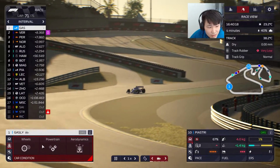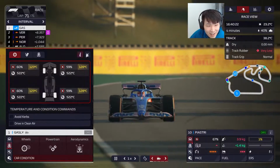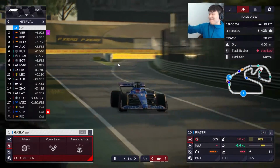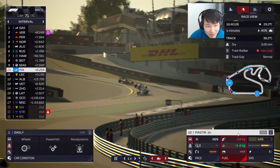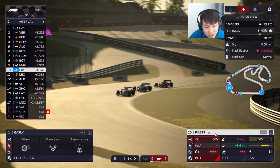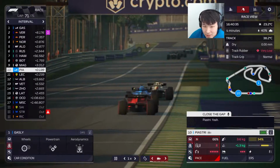How's my tire temps doing? Oh, he's well in the lead. 8 seconds ahead of Verstappen. Look at that. That's what I'm talking about. Extra good pit strategy. Piastri needs help. Gonna tell him to attack. Use everything you've got, buddy. Do everything you can, mate.